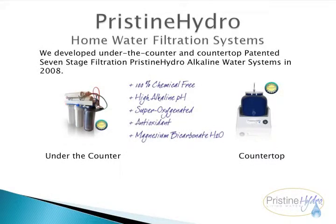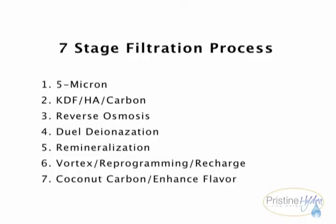We developed under-the-counter and countertop patented 7-stage filtration Pristine Hydro alkaline water systems in 2008. Our Pristine Hydro water purification system will provide you with ultra-pure, alkaline, great-tasting water for drinking, cooking, and making beverages. Our Pristine Hydro water purification unit uses a 9-stage proprietary process broken down to 7 simple stages.